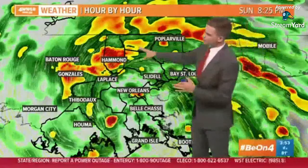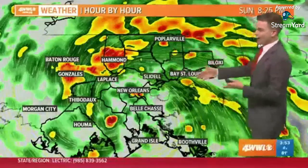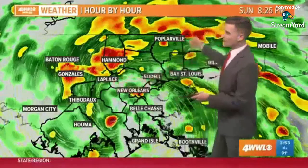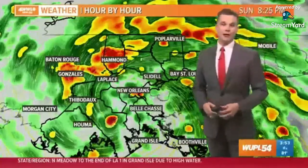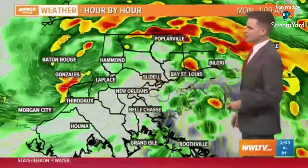Here's the rainfall continuing to push into South Mississippi and the North Shore. This is where we think the flooding threat is going to be highest this afternoon and evening, outside of the center. The center is here right over New Orleans as we go into 7, 8, 9 o'clock. Could certainly have gusty winds, though. Wouldn't be surprised if we see wind gusts maybe 45, 50 miles per hour at times, especially right there on the lakefront where you don't have much friction.